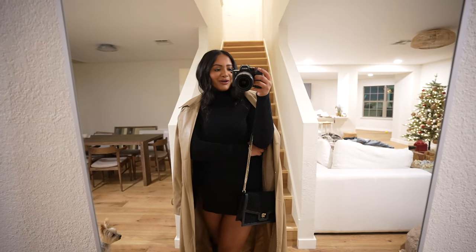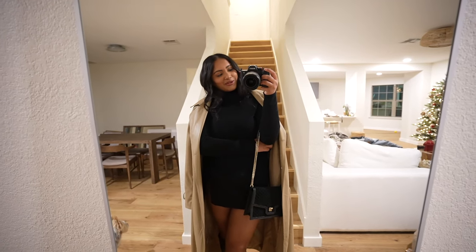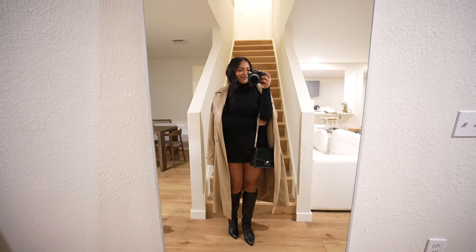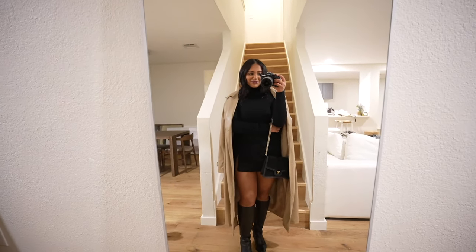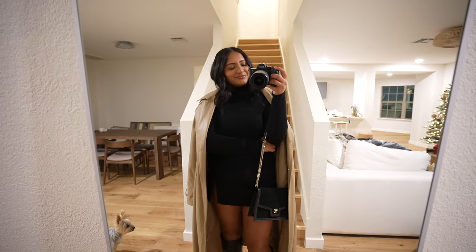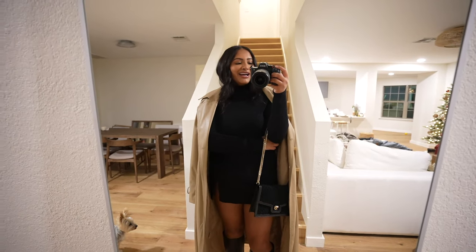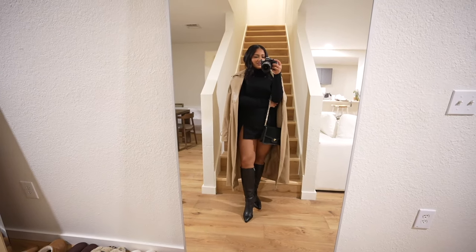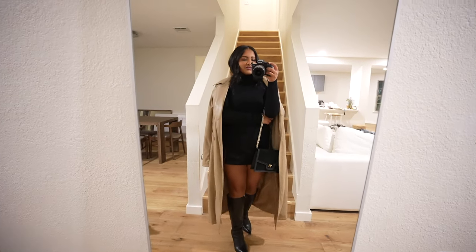It's a little bit later, but I wanted to do an outfit of the night because we're going to a Christmas bar with my friends, and I'm loving my outfit. I was going to not really put in that much effort, but then my friend Snapchatted me what she was wearing, and I was like, oh, I should probably dress a little bit more cute. So I put on my favorite boots right now from Dolce Vita. I'm obsessed with them.